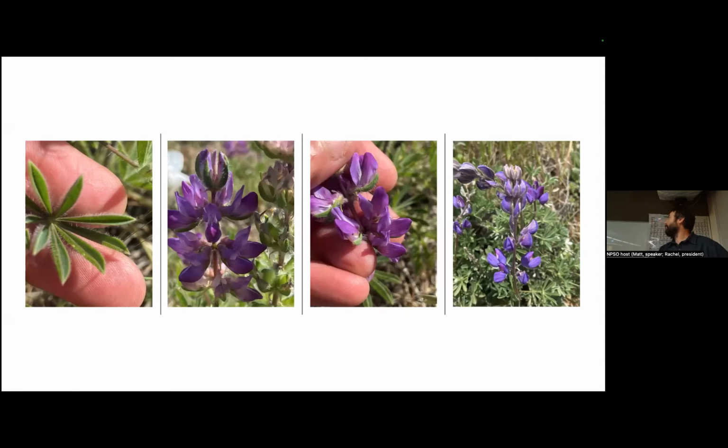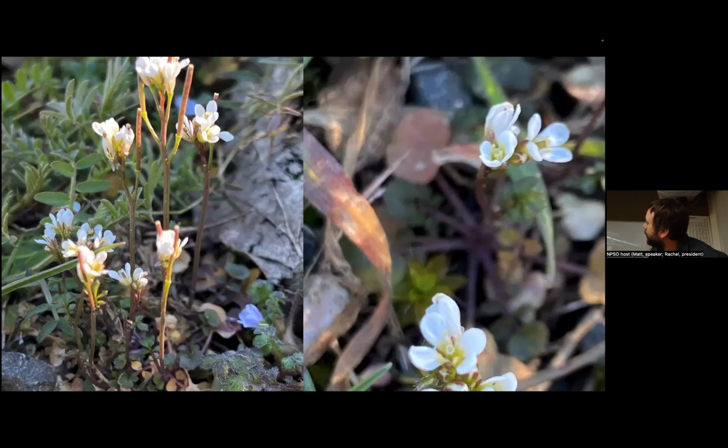Hopefully everybody's more familiar with the lupins that are also in this family, the common pea family, the local pea family. Hey, now we're getting to the Brassicaceae.